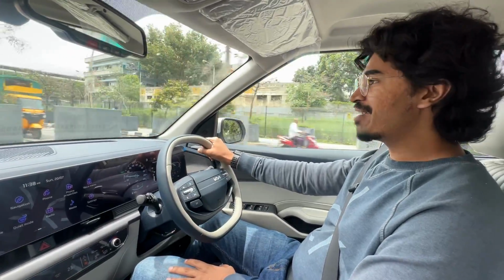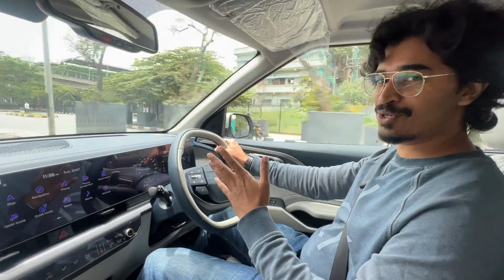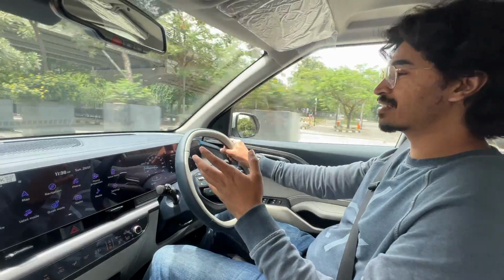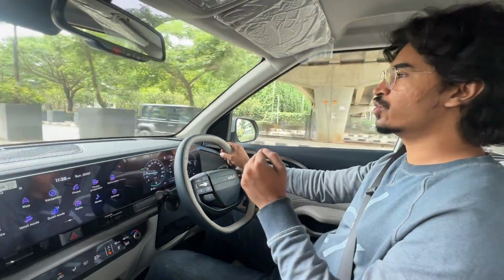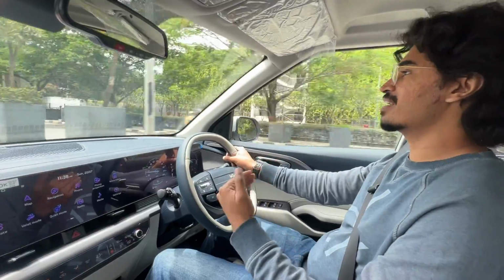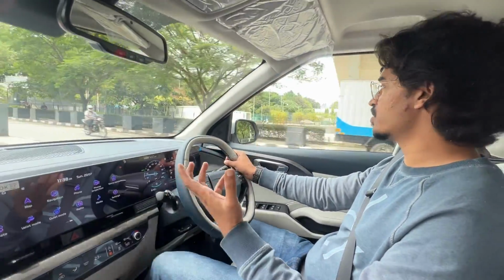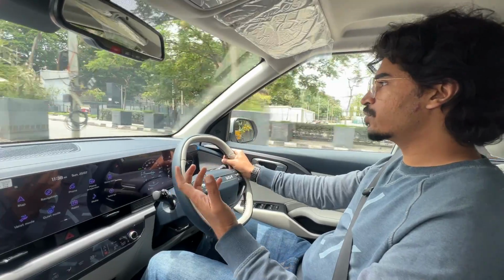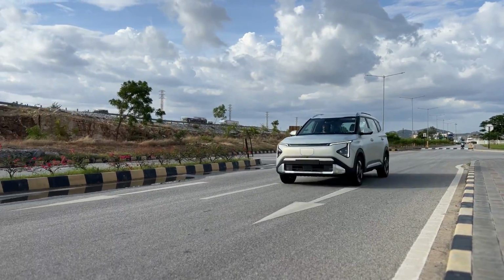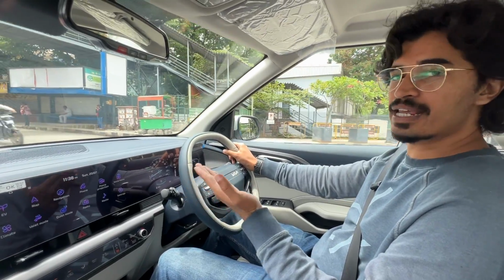So right now we are driving inside the city traffic of Bangalore, and the first thing I want to talk about is the suspension. The suspension is very well insulated. It goes over very bad roads, and you don't even hear the thuds of the suspension inside the cabin. It takes on the shocks really well. That is one major thing. And comfort-wise, because the battery pack is low down below, you don't feel a lot of rollover or things like that. The vehicle feels very stable while driving.